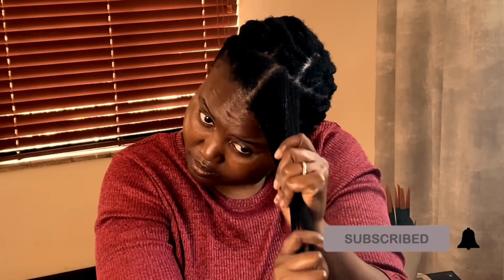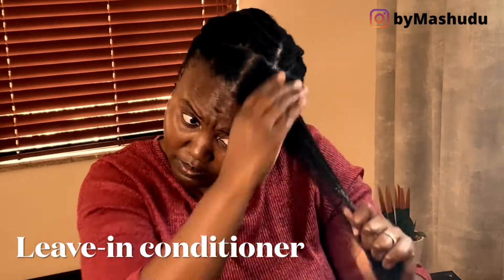Hibiscus flower is cleansing, balances the pH of the scalp, prevents dandruff, speeds up the rate of hair growth, increases blood flow to the scalp, and may delay graying.